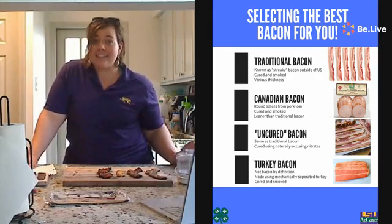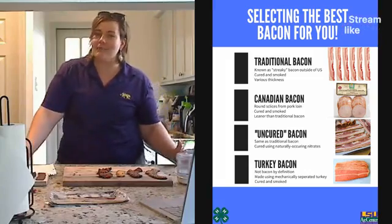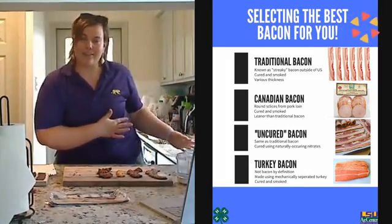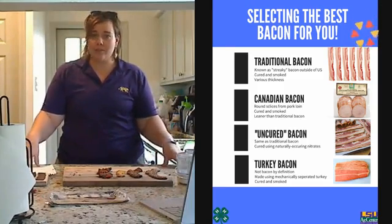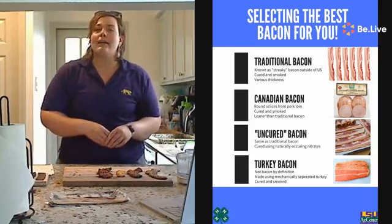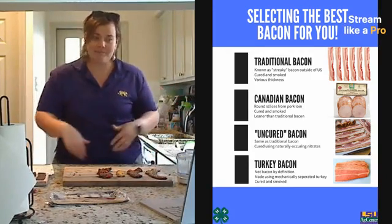Turkey bacon is not, by definition, real bacon, because as we said, what is it? Cured product from the belly of a swine carcass. So turkey bacon is actually made up of a formed product from mechanically separated chicken, or turkey, sorry. Mechanically separated turkey, I keep saying chicken.